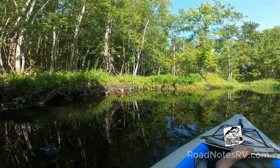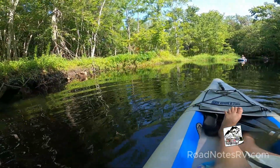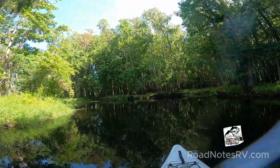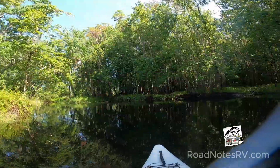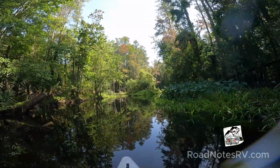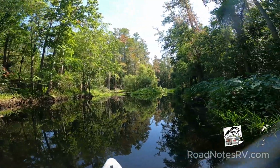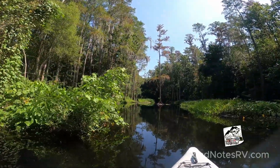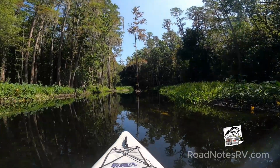Tree. Okay. Push back. Hold on. A lot more shaded through here. This definitely has some jungle vibes. Oh, now it gets really shallow here. Look at that tree, right in the middle.